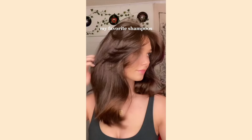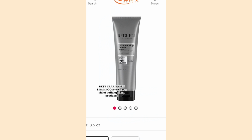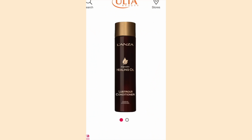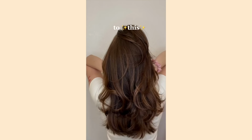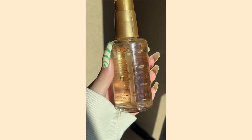My favorite shampoos. Shampoos I never let touch my hair. All-time favorite conditioners. Oils that made my hair go from this to this. Helping my boyfriend get rid of his dandruff.